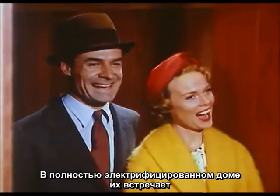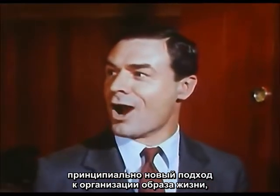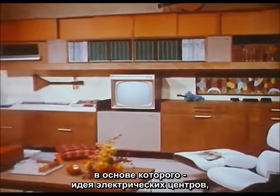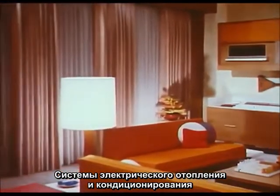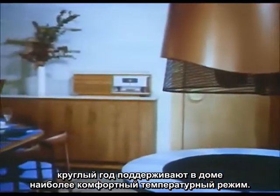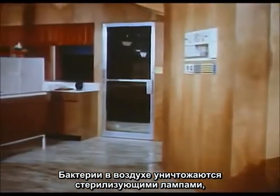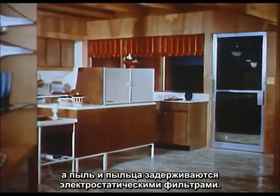When you step inside the Total Electric Home, you step into an entirely new concept in living, organized around electric centers, such as this entertainment center. Electric heating and cooling keep the home constantly and automatically at the most livable temperatures all year round, and keep it clean and healthful too. Sterile lamps kill airborne bacteria, while electrostatic filters remove pollen and dust.